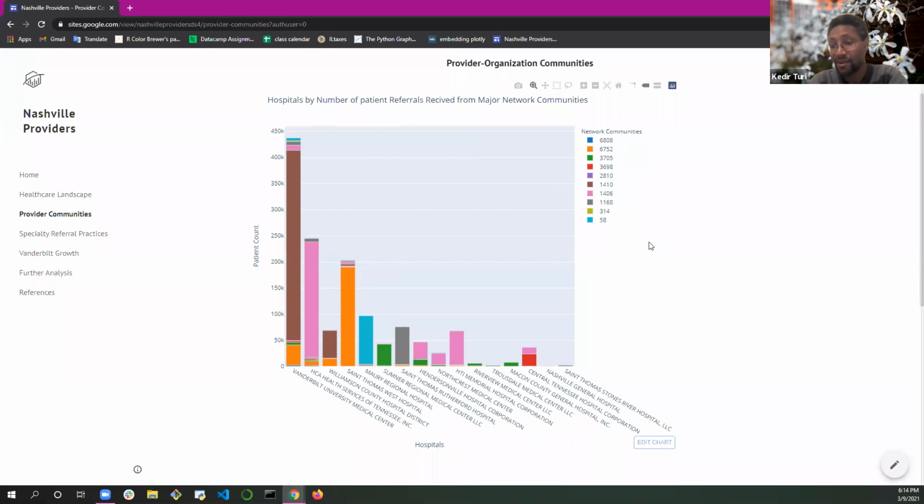So that's a random number. It doesn't necessarily have any meaning, just to clarify there. So as you can see by the major colors in each bar plot, each hospital leads their own pack. Basically, they exist within their own community. You can see in the first plot, Vanderbilt leads the pack. It gets almost all of its referrals from community 410.